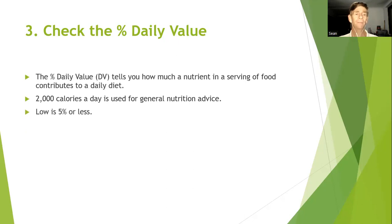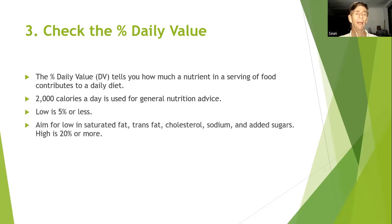Low is 5% or less. Aim for low in saturated fat, trans fat, cholesterol, sodium, and added sugars. High is 20% or more. Aim high in vitamins, minerals, and dietary fiber.